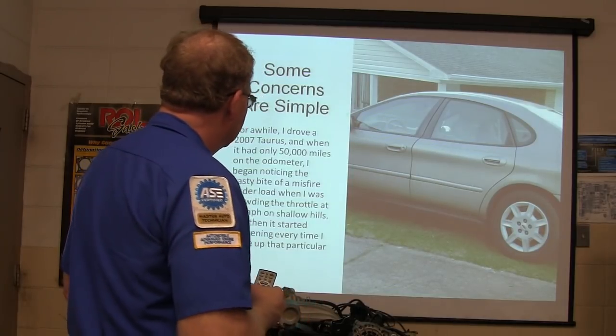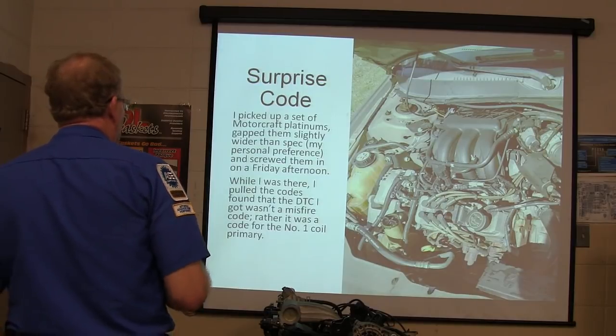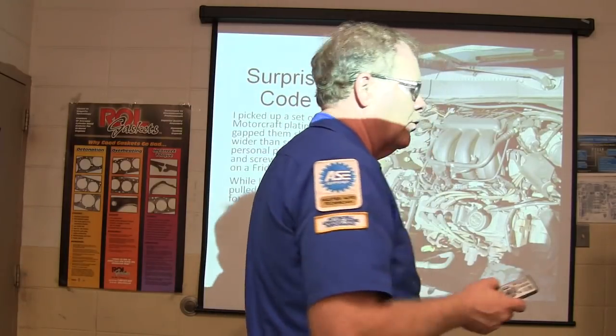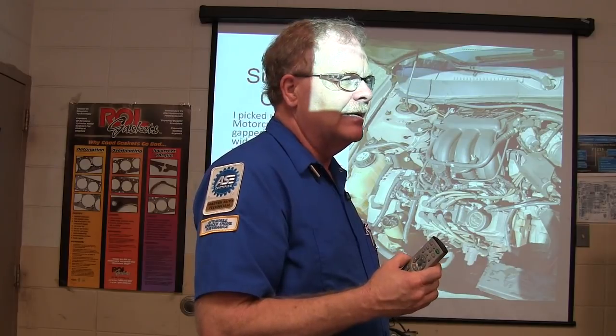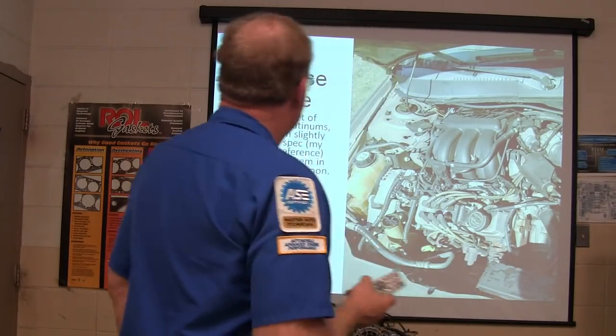All right, so I picked up some Motorcraft platinum spark plugs, gapped a little bit wider than spec. I like to do it that way because it tends to idle better. Some of the old vans used to say 42 to 46. If you put it on 42, they'd sit there idling going boom, boom, boom. If you hear a random misfire at idle, it typically means that they didn't gap the plugs or one of them slightly fouled or something like that.